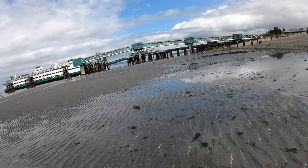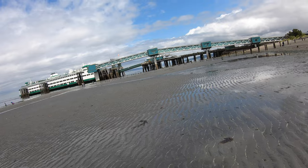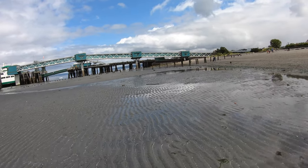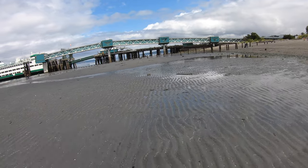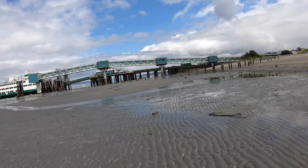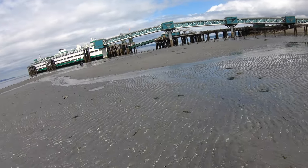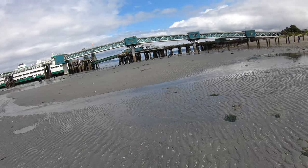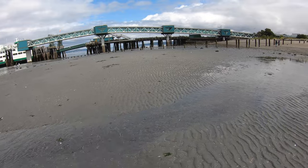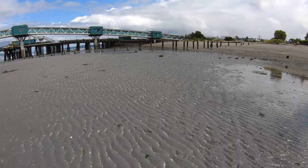So we're here today at Edmonds Beach, and there's the ferry right there, and the tide is so low today that we're going to be able to walk underneath the ferry launch, and there's a lot of cool creatures underneath there. So today we'll be showing you some of the things that live underneath the boat launch.